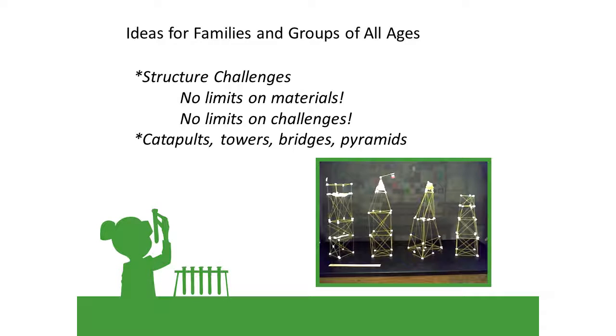An easily adaptable project is a good old structure challenge. There are no limits on materials, so you can use everything from toothpicks to marshmallows to Play-Doh to spaghetti to whatever you decide to use. Similarly, there are no limits to challenges you can use with your groups.